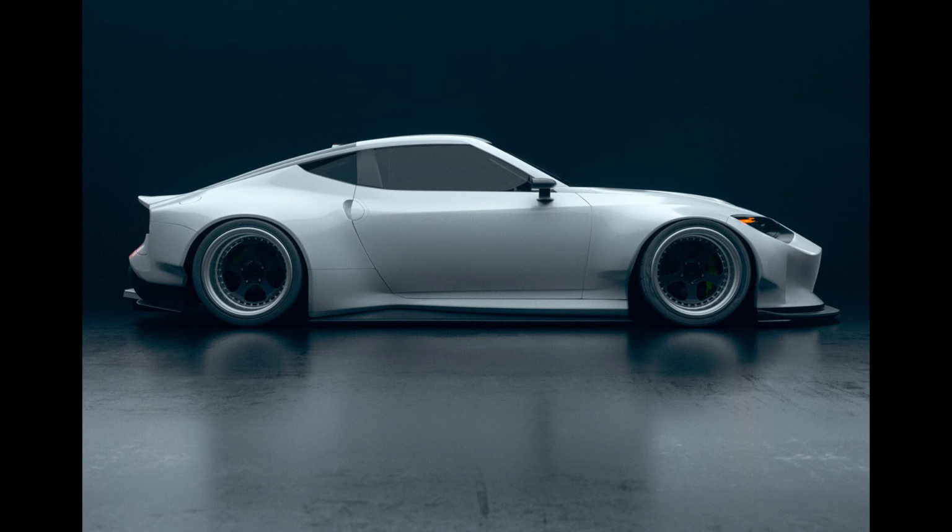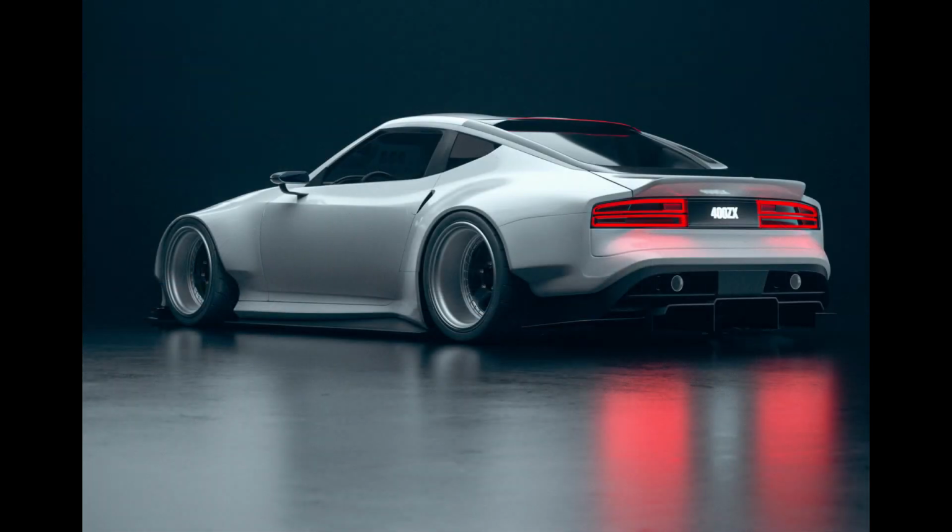Nice, great, deep spec wheels. A lot of lip on the wheels. It looks great. He's filling up those arches completely. And then lastly, he's topped it off with a very tasty little roof spoiler on the top, which I just love. I love roof spoilers and louvers and things like that.